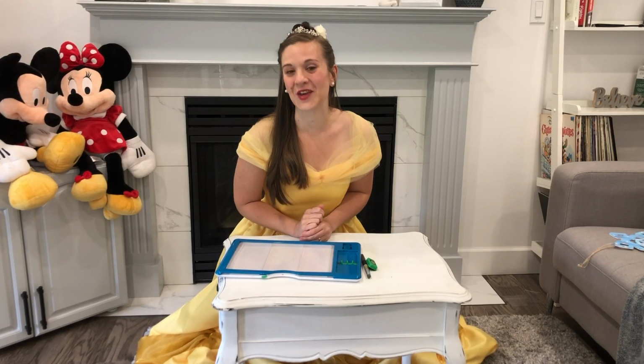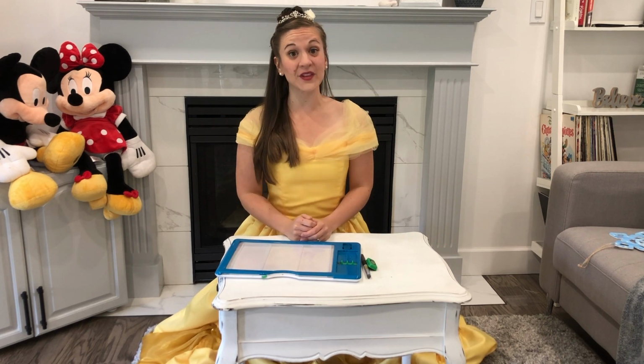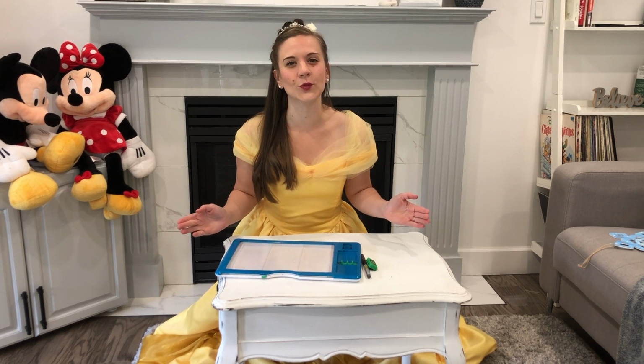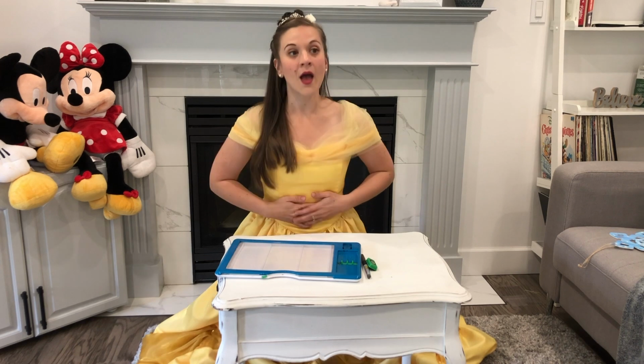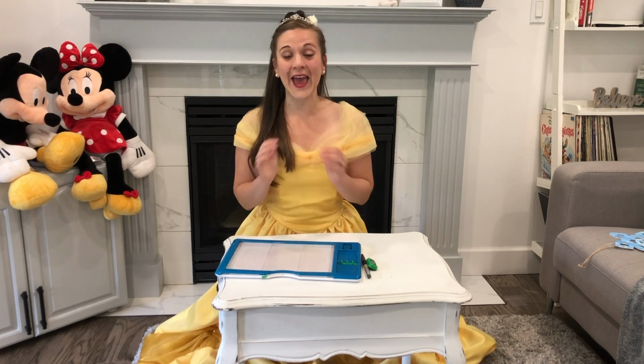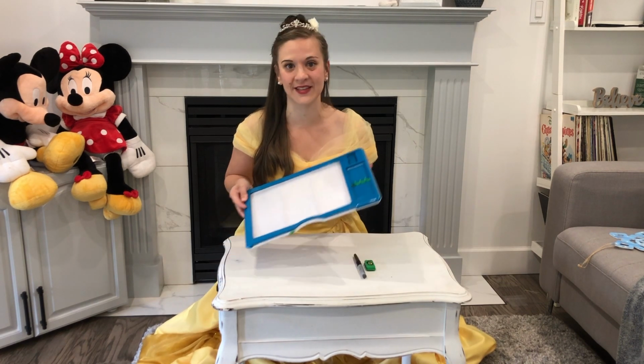The next letter that we want to learn today is the letter H. Do you know what sound the letter H makes? That's right. It sounds like you're breathing really, really hard. Why don't you try it with me? Very good. H says, well, let's learn how we write the letter H.